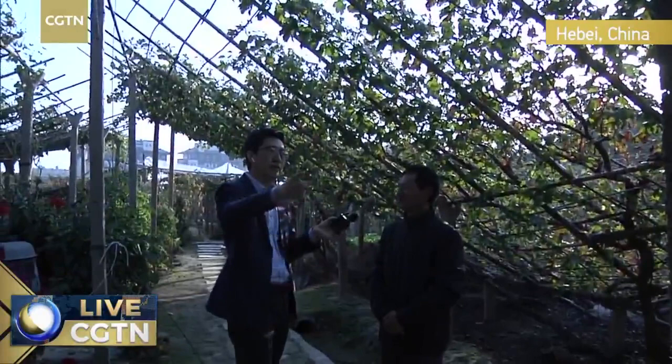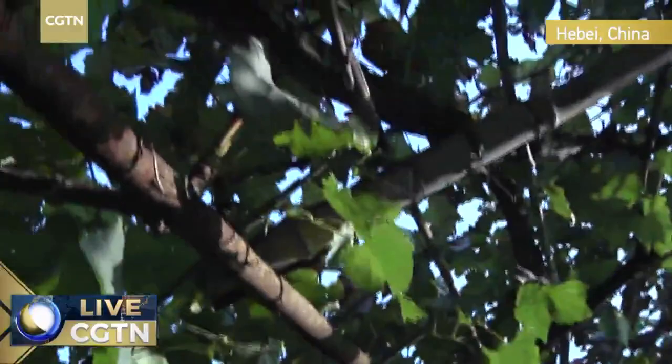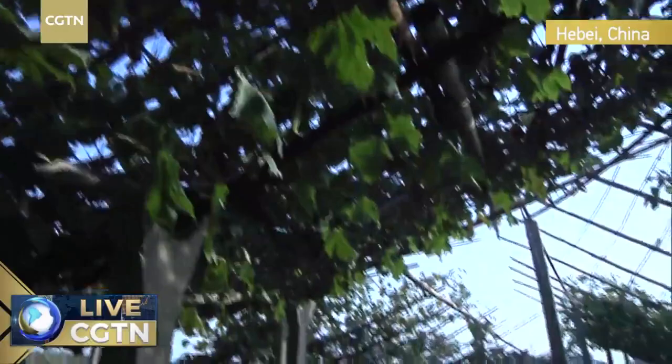So can you give us some tangible examples? Can you tell us, for example, what do others do in maintaining their grapevine? What do other people do in this season? Well, in about 1 week, we are going to cut the branches. We're going to harvest the grapes. We have to cut those branches. How well you do this can determine what yield you can have next year.